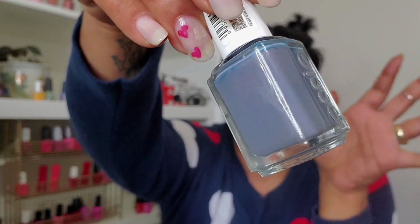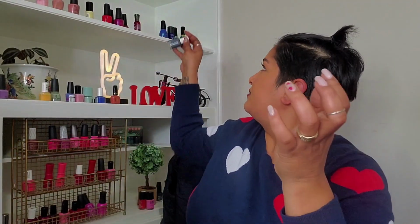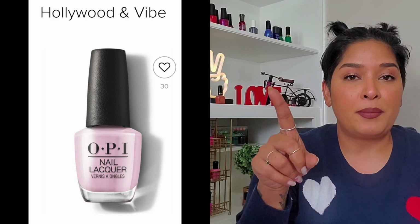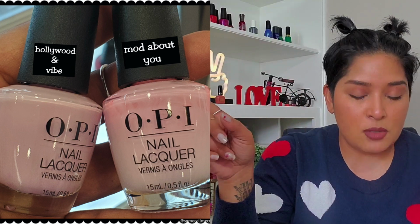This doesn't come nearly as close, like I said, but it's an option for me. I just couldn't find anything quite like that one, so it's pretty unique to my collection. And then Hollywood and Vibe. I took a picture of Hollywood and Vibe at Ulta and paired it next to Mod About You.